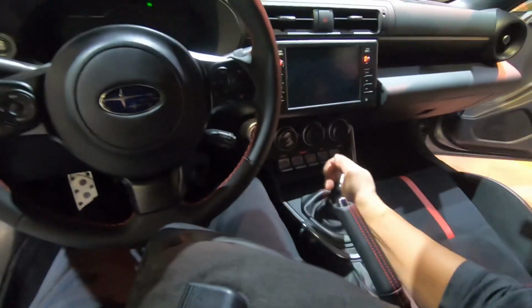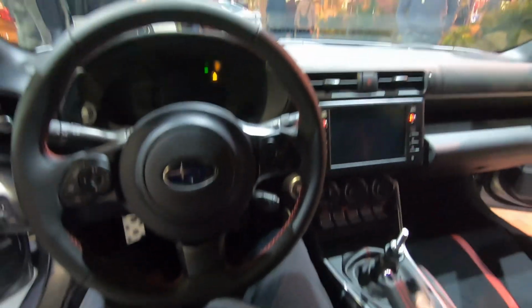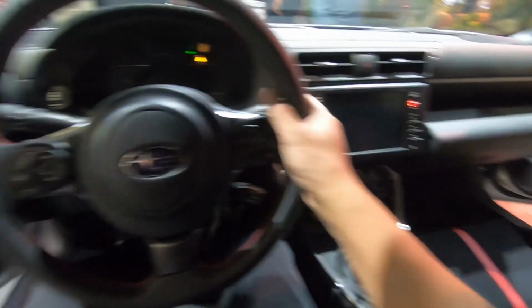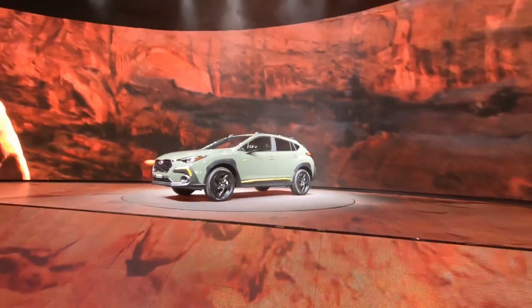I wish the WRX shifted like this. As a matter of fact, you probably can't even fit there. There isn't a back seat on this side. Seats are really nice too. Tight. You fit back there? No, you literally need no legs. The new Crosstrek Sport.